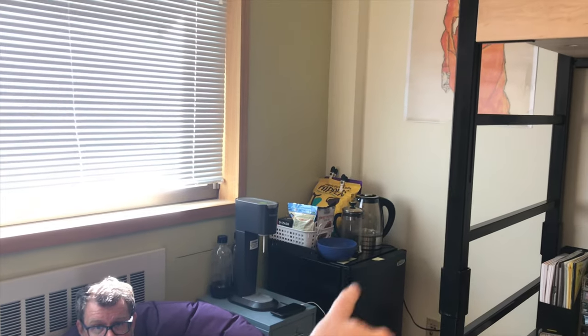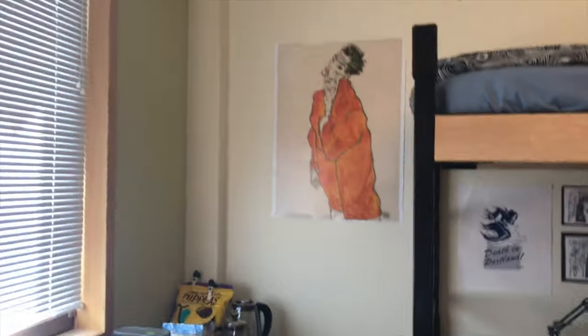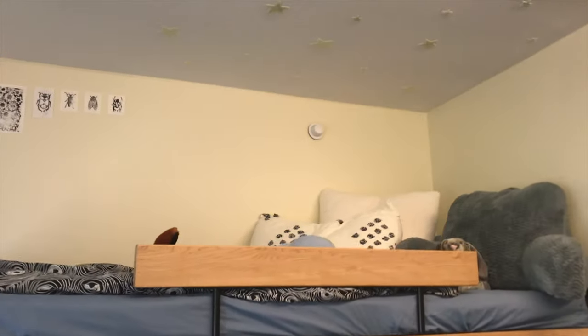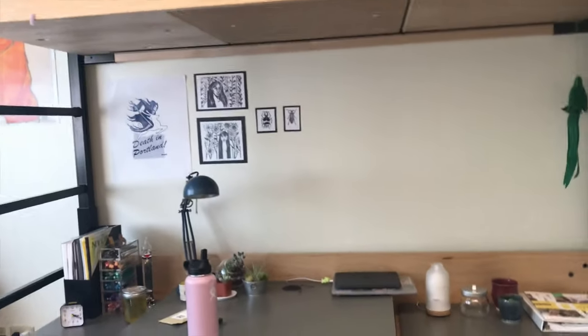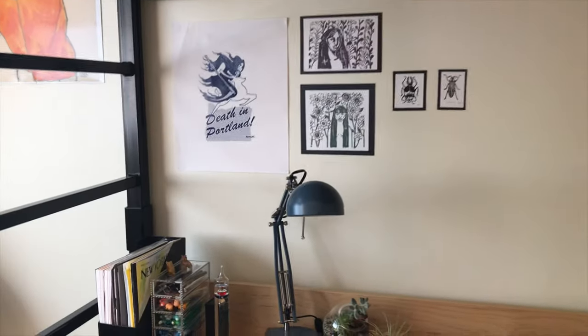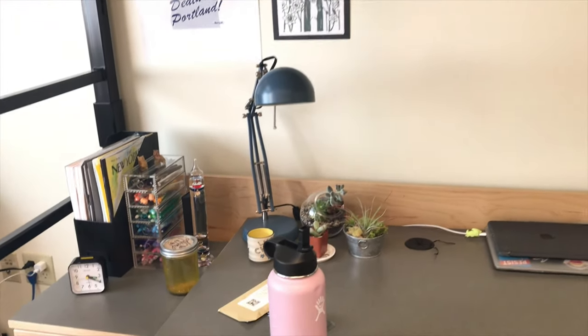And here are Mom and Dad. Hi. And over here we got our soda stream, French press, tea kettle, fridge, some drawers for storage, my poster, some of my things. There's my bed, and this is my desk area with my chair, drawers, more drawers, and some of my posters, and that's pretty much it.